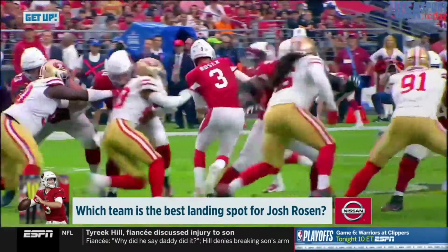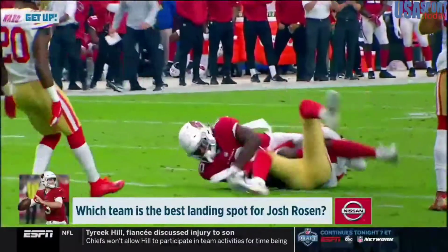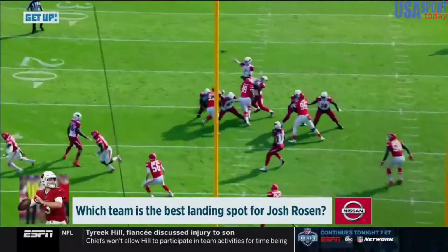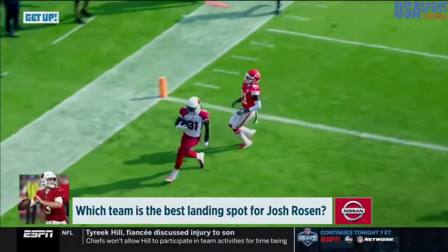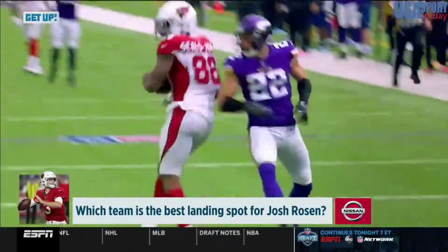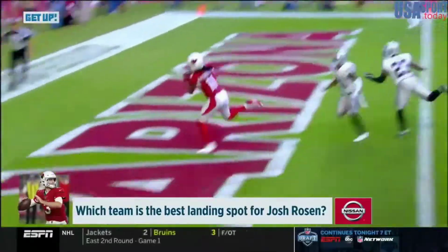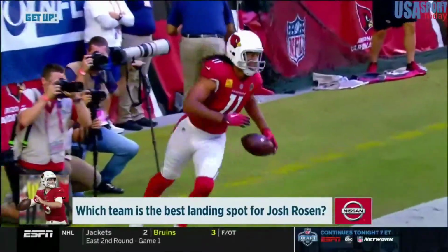But if you look at Josh Rosen, it reminds me of Joe Flacco last year when you get Lamar Jackson. Even though Joe was older, he wasn't in the mentor space. Josh Rosen isn't ready to be a mentor. He's going to make it known each and every day that he wants to be the starting quarterback of the Arizona Cardinals, and that's not the type of discord you want in the quarterback room.